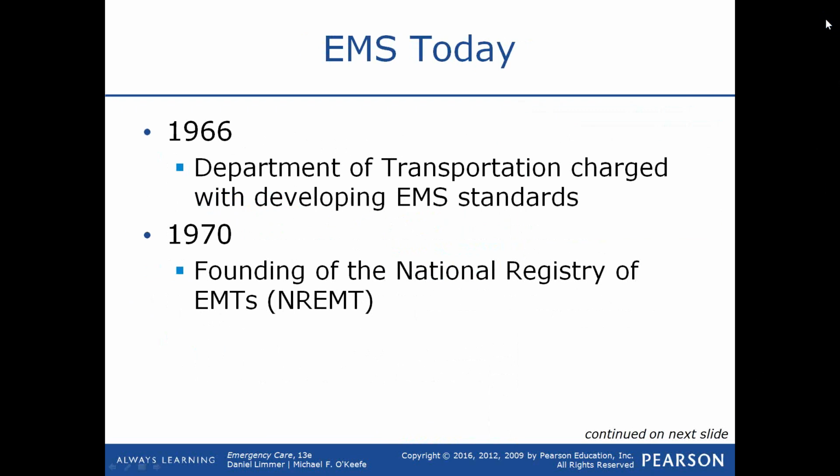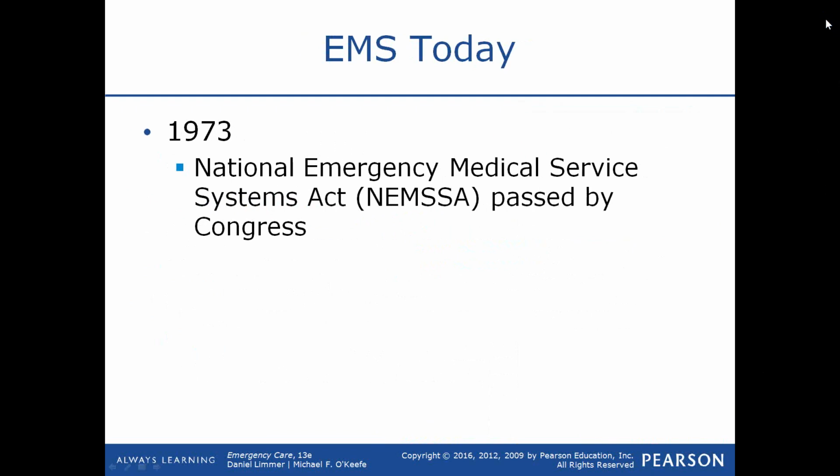It was in the 1970s where the founding of the National Registry of EMTs occurred. The National Registry of EMTs, not to be confused with the National Association of EMTs, was a body designed to look at certifying providers at different EMS levels. And many, if not most, I think all 48 states, use the National Registry as an accrediting body to certify their providers within their state. It was the National Registry of EMTs that adopted the EMT oath and the EMT code of ethics as well.